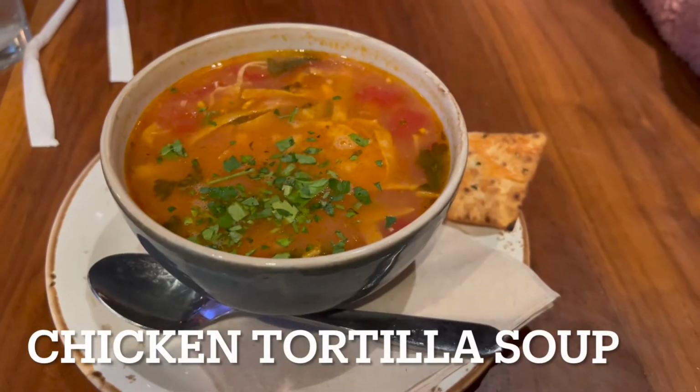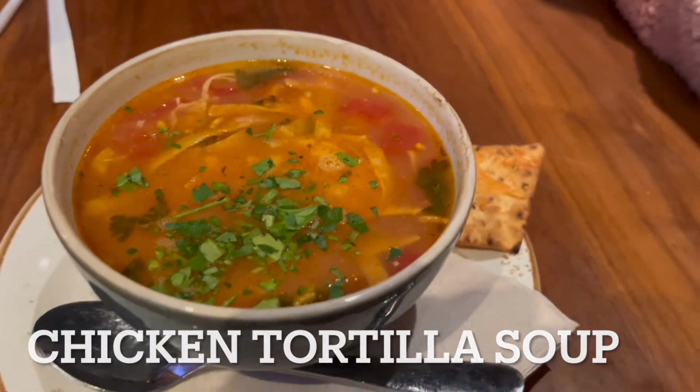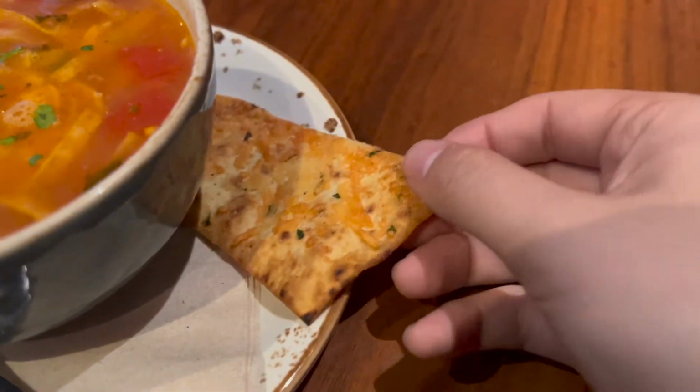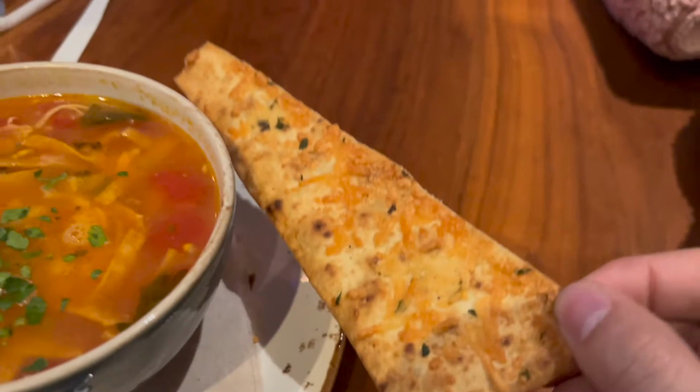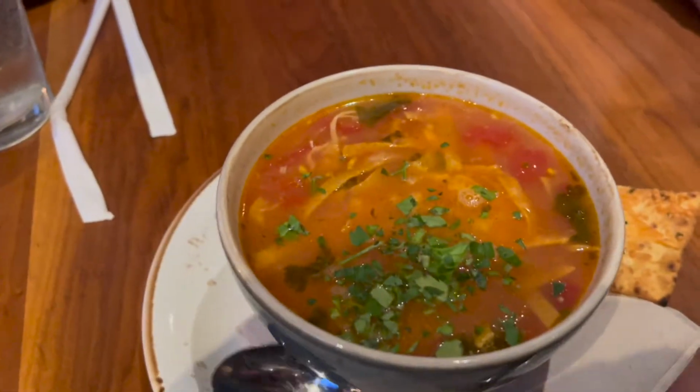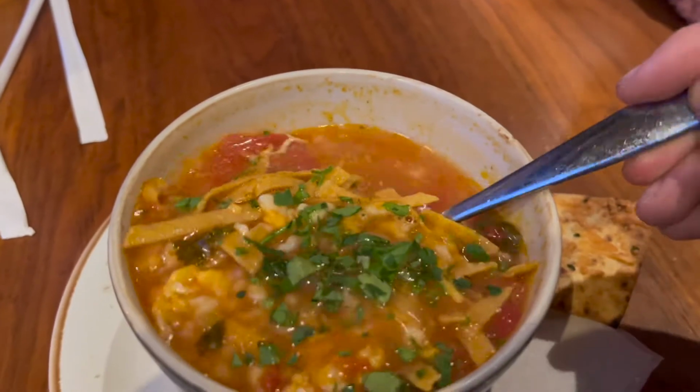I got the chicken tortilla soup because it was really cold outside. It was December, it was winter, and it was cold. So I decided to get a little sopita to keep me warm, something to heat me up a little bit. And they give you the tortilla soup right here with a little flatbread on the side, a little tortilla.